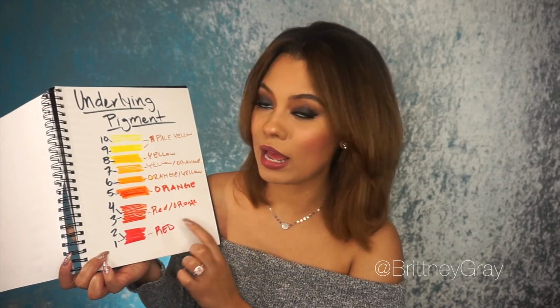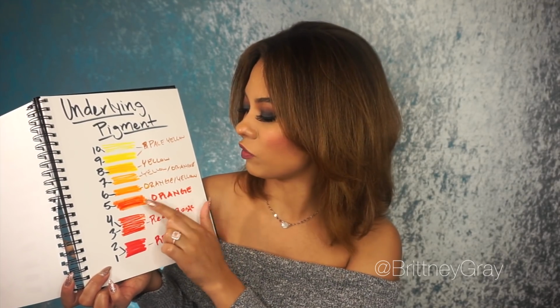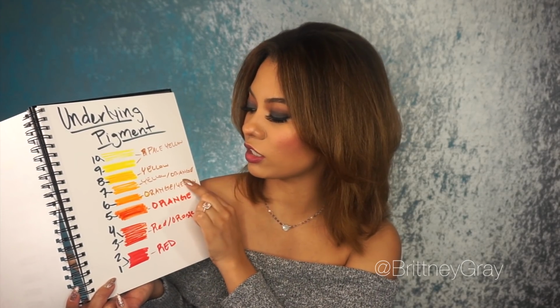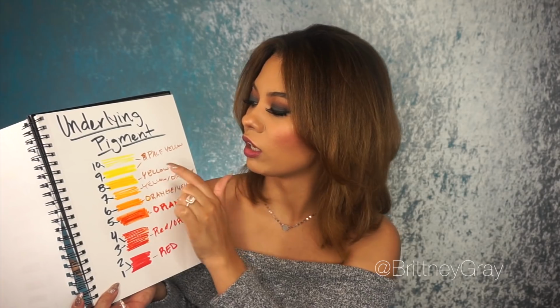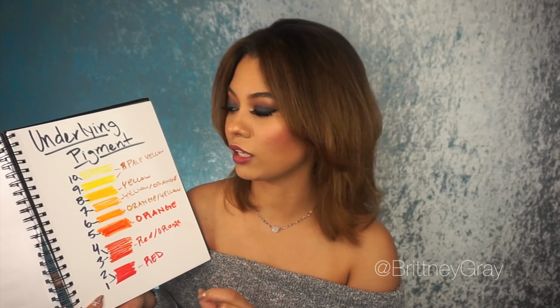So levels 1 and 2 have a red undertone. Levels 3, 4 have a red-orange undertone. Level 5 has an orange undertone. Level 6 has an orange-yellow undertone. Level 7 has a yellow-orange undertone. Mind you, that's 2 different things. This is mostly orange, a little bit of yellow. This is mostly yellow, a little bit of orange. Level 8 has a yellow undertone, and level 9 and 10 have a pale yellow undertone.